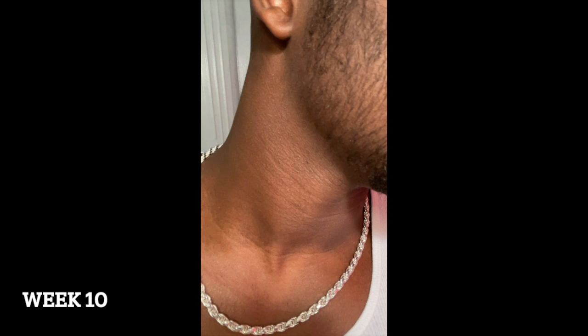It's a little light here. This is like my stronger spot. These are my stronger spots. This is weak still, but there was never hair here before. See all that? So this is week 11, and as you can see, my beard looks incredible.